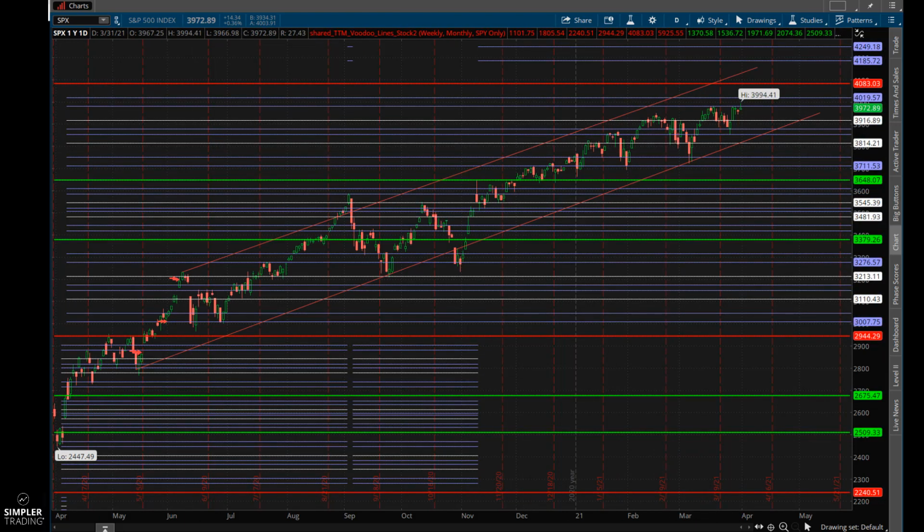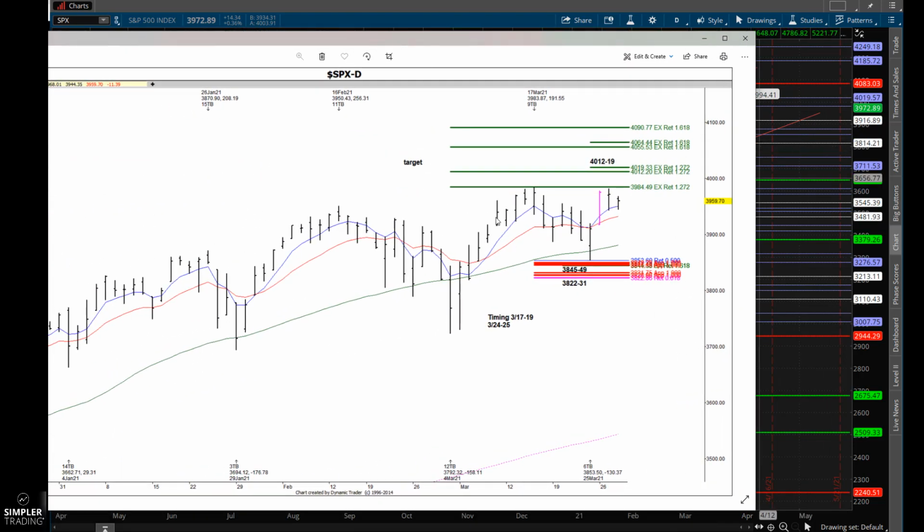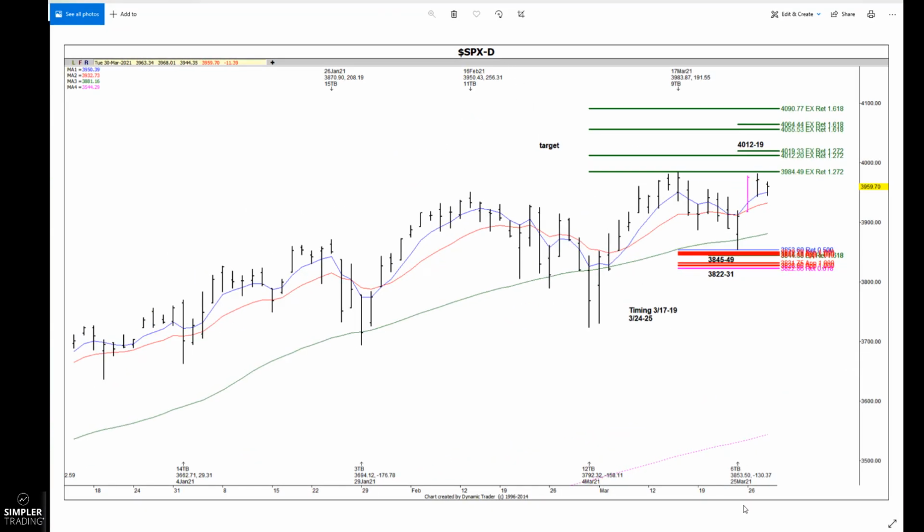Let me show you real quick on the S&P, if I can find my chart. So if we look at fib levels, now I use voodoo lines here, but this is fib levels for the S&P on a daily chart. This is from Carolyn's Fibonacci room, and from my wife. You guys may know Tammy. Trader Tammy is in that room running charts for us. But our target up here is 4012, 4019. I'm targeting 4020 tomorrow. So we'll see.